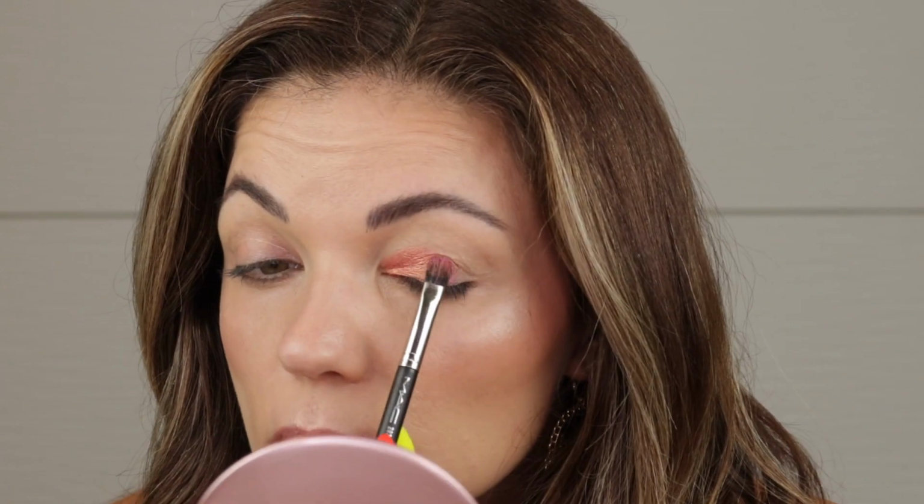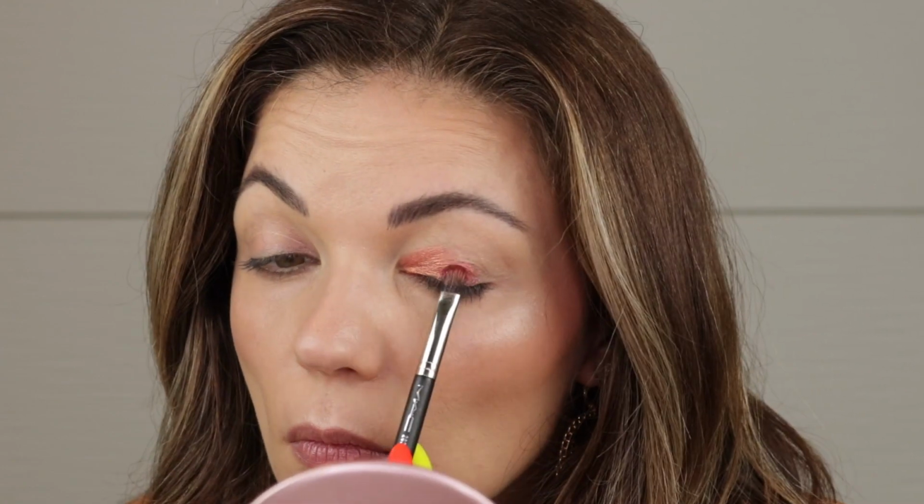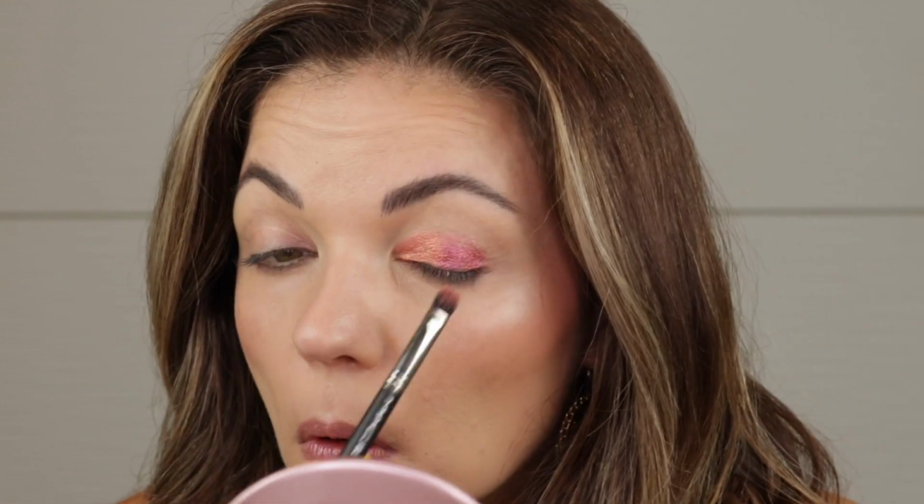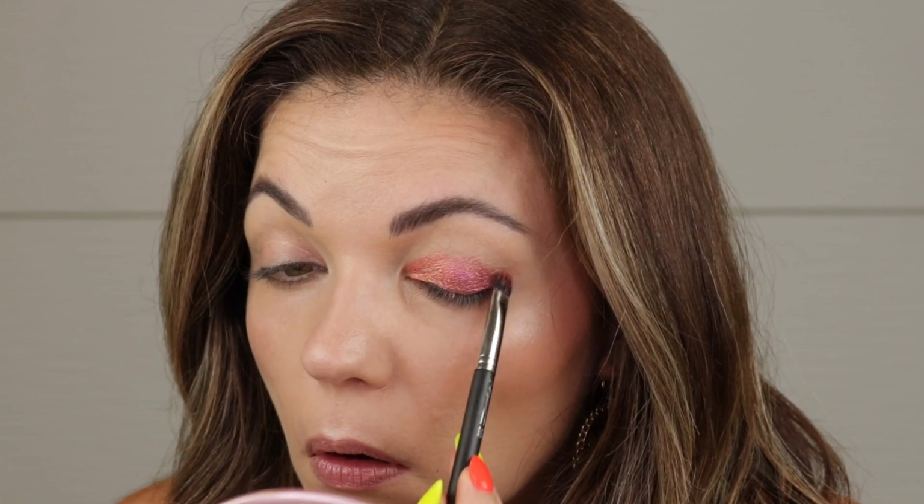That is a really pretty shade. I'm going to just flip the brush over and use Cygnus on the outer part. These two shades actually go together really, really well. Wow, that shade looks so pretty. I am so glad that I put this one in. It is definitely giving sunset vibes.